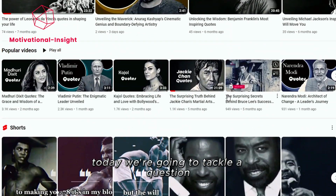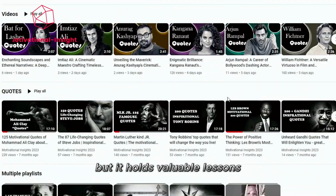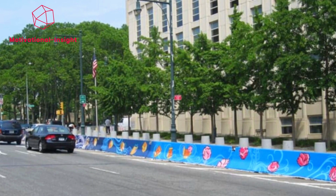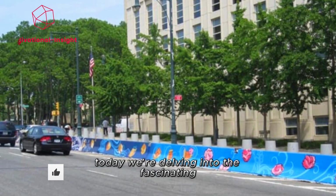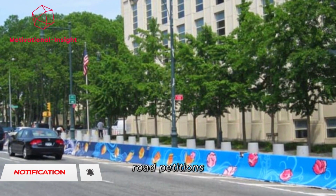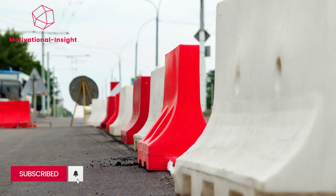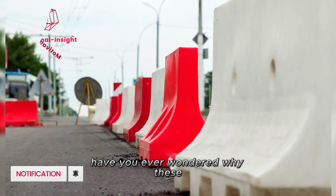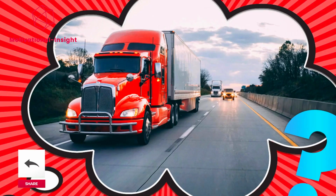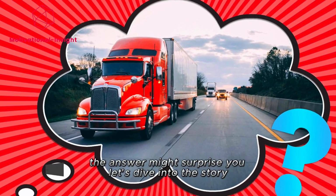Today, we're going to tackle a question that might seem trivial at first glance, but it holds valuable lessons about overcoming obstacles and embracing opportunities. Today, we're delving into the fascinating history behind something we often take for granted: road partitions, more commonly known as Jersey barriers. Have you ever wondered why these ubiquitous barriers are called Jersey barriers? The answer might surprise you. Let's dive into the story.